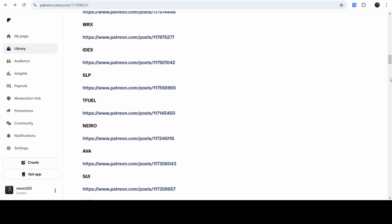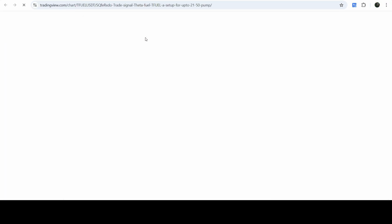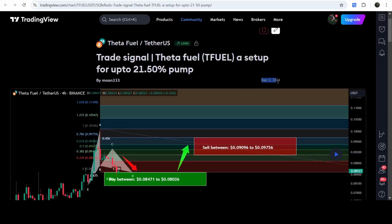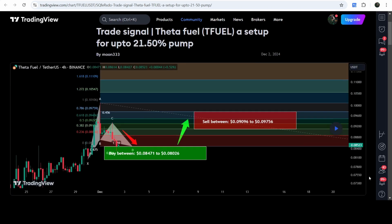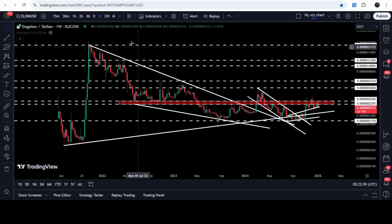And if you would like to check or verify any trading signal, like this trade setup for T-Fuel, you just need to click on the link for the trade setup and then it will take you to the TradingView chart. On this chart, you can see when I shared this signal, like this trade setup I shared on 2nd of December 2024. And here you can also watch the complete trade setup as well. Like this is a buying zone, sell target zone, and the stop loss. And in order to see how the price moved after sharing this signal, you need to click here. And after that, it will show you how the price moved up from the buying zone and reached the sell target zone.